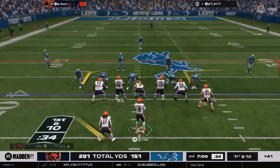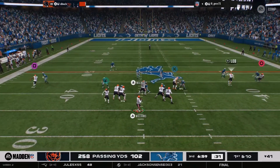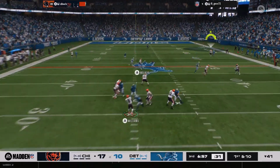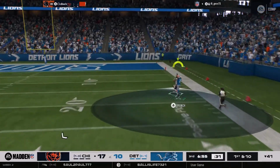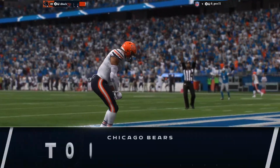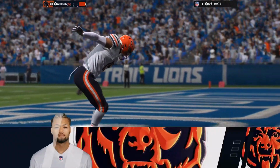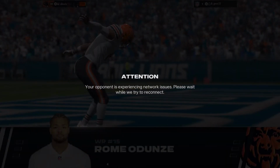So, a couple of first downs will give them 1st and 10. They're at the 41. Williams. He'll send this one deep for Odunze. That is caught. And he will go all the way. Rome Odunze. Touchdown, Bears.